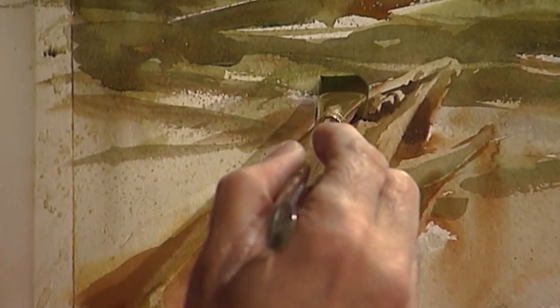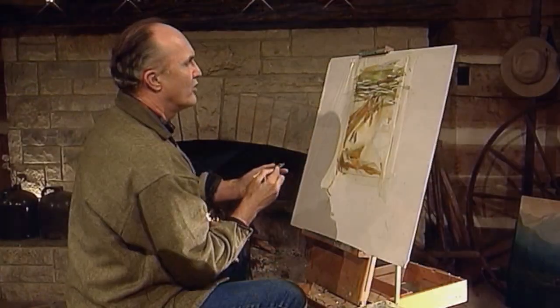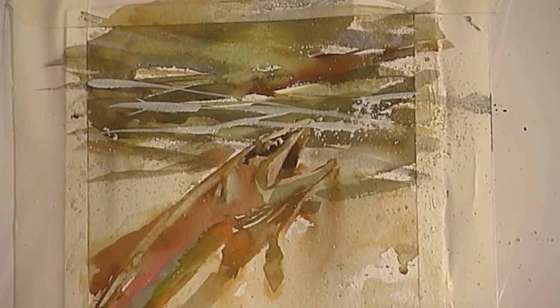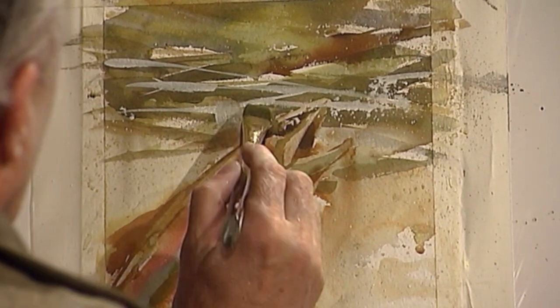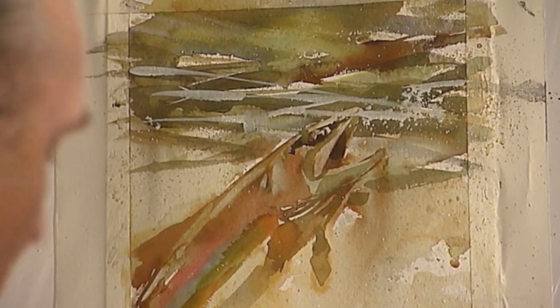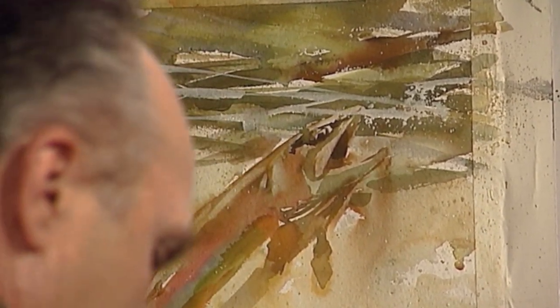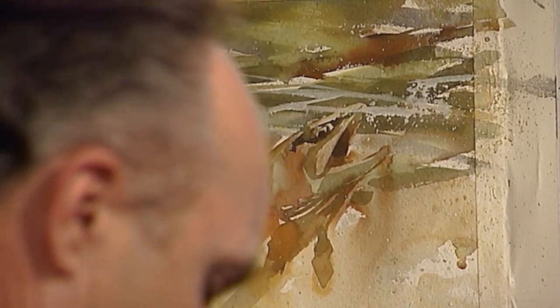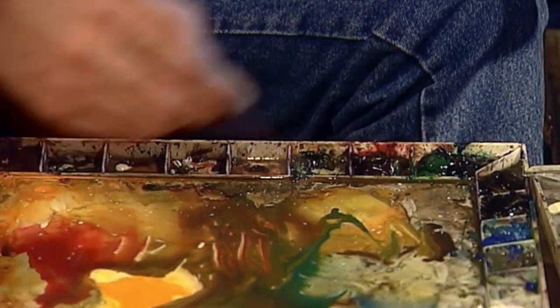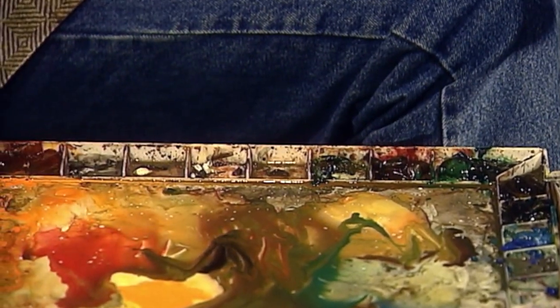So to me, that's the beauty and the value of doing these quick little studies like this. And a lot of times what you take from this, you can use in more finished paintings and paintings that you do invest a little bit more time in. And you'll see some of those at the end of this video. I put up a couple of paintings that I use this painting actually for a learning experience to do some of the things in those pieces.